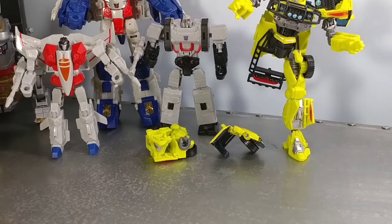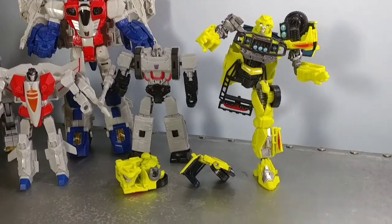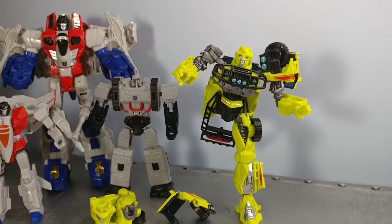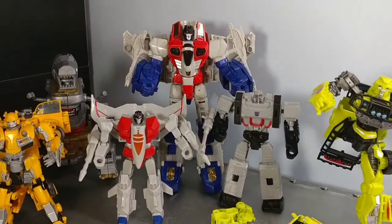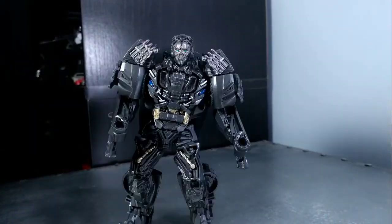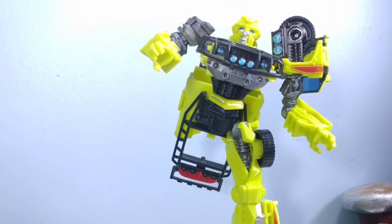See what happened to Ratchet when I was just transforming back to robot mode. Pieces are just popping off left and right. Almost like Cemetery Wind got a hold of him. Uh-oh. What's that? He's mine now. Lockdown.